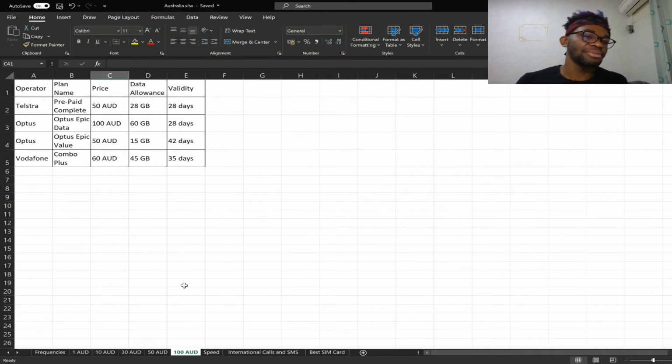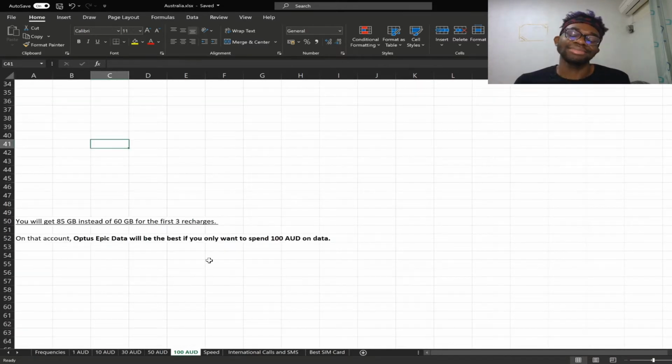So yeah, Optus doing well again, and instead of 60, you get 85. Optus is killing it in terms of the money spent, or the gigabytes you get for the money spent. So Optus Epic Data is the best for, well, I think almost every budget. Of course, I didn't go all the way up to 200 and 300 Australian dollar, because that's not a budget anymore. Even 100 is already not falling under budget travel, but hey, those are just some scenarios.